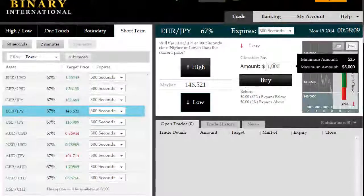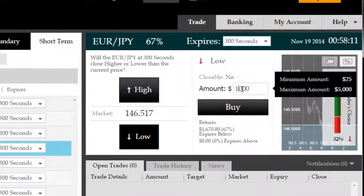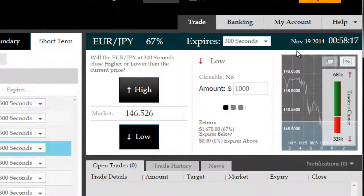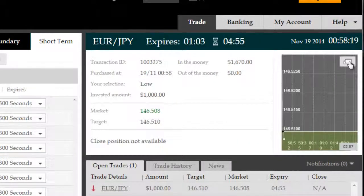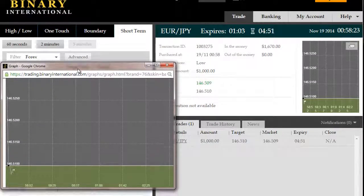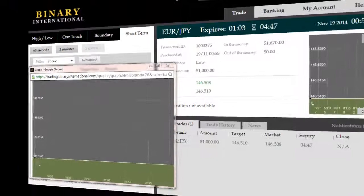ITM Smart Money is also aligned with this move towards the downside. So we're just going to execute a $1,000 5-minute trade here towards the downside. It is early hours of the morning here, so it's 67% payout, low payouts at low volatility, low volume hours. We're into the trade now, and we'll come back to you just before expiry.